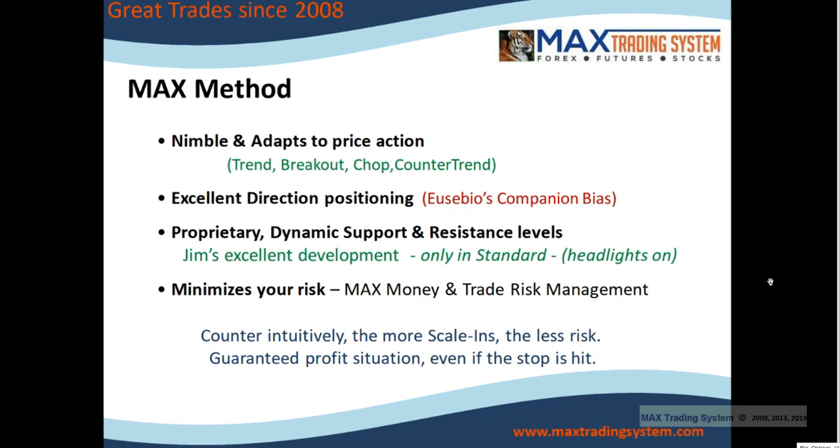And we show you how to trade trends, breakouts, help you avoid chop and get into counter trend movements. Using Eusebio's companion bias indicator, those two lines that were at the bottom of the charts, Eusebio's technical side of things gives excellent direction positioning. So when you're getting into a trade, you've got a reasonably good idea which direction it's going in.